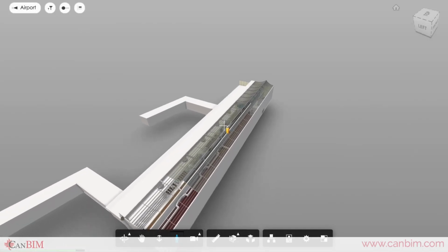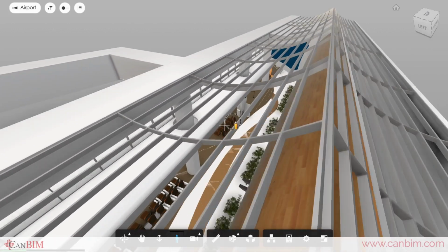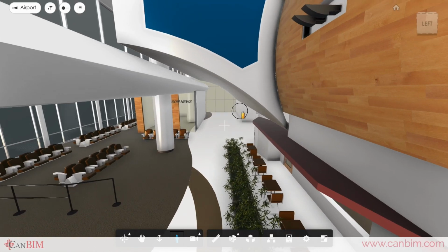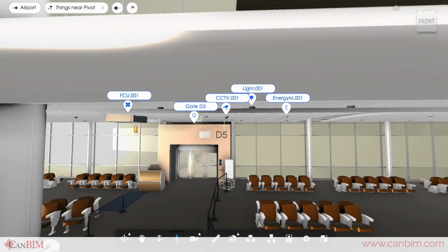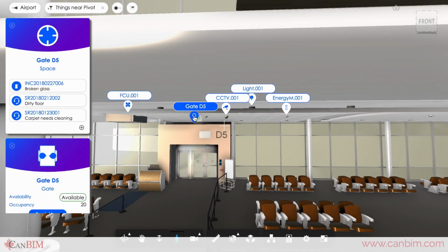In this example, they're showing an airport terminal, and you'll notice they're using the Forge technology as the interface to navigate into the building. Now, once they do and they start looking around, first of all, you'll start seeing these little bits of information pop up. So that's all the information from the different systems that are connected into the BIM model now. They connected all that data in there.